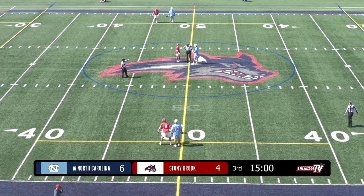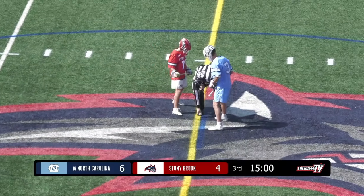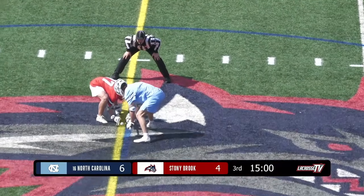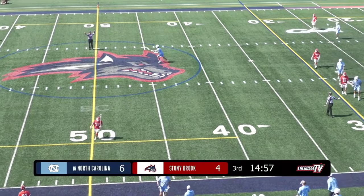We can kind of control the pace from behind the cage, so I'm excited for the second half. Same here. We've already seen 10 goals and quite a few more as we continue. Both teams looking to kick it into a higher gear, and it's going to be Stony Brook to start out with the face-off.